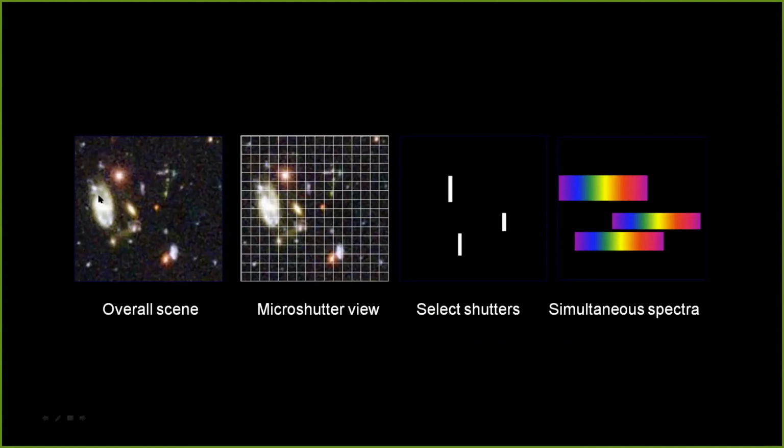So the image on the left is an image of a field of galaxies, and say we want to get spectra of 3 of those galaxies at the same time. In front of the spectrometer, there's what we call a microshutter. It's a grid of tens of thousands of little windows that we can open and close to let light through to the spectrograph. And so we can electronically control those shutters, and we close most of them and just open a few that correspond to things that we really want to get spectra of. And by doing that, it lets us get spectra of multiple objects all at the same time.